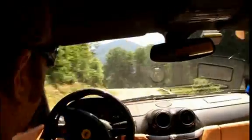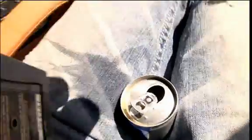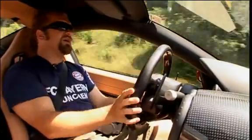Better just hold on for a bit, mate. You all right, Matthew? You know, it really is quite astonishing how quickly you can get up these roads, especially for a car that on the motorway was so comfortable.